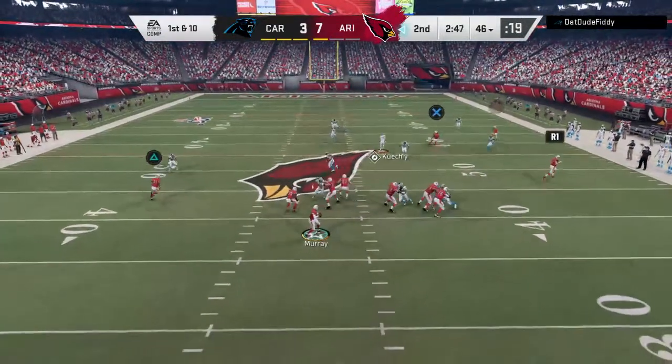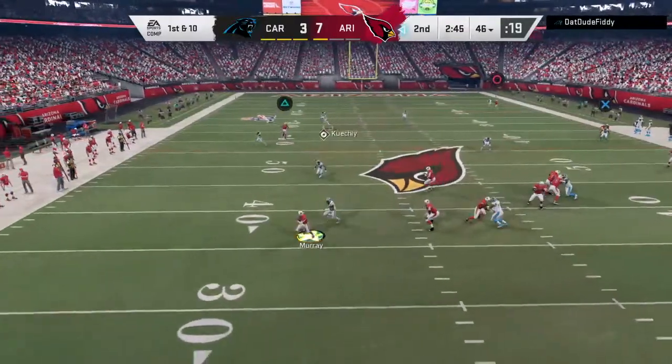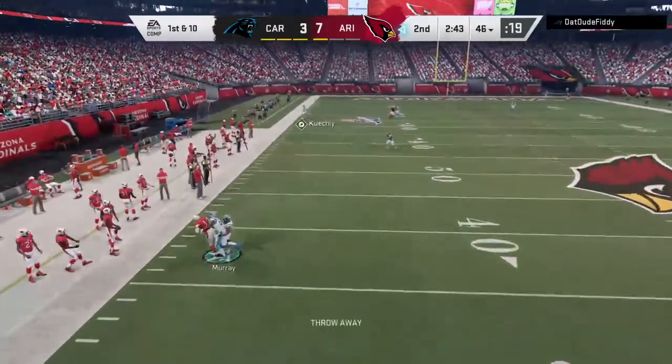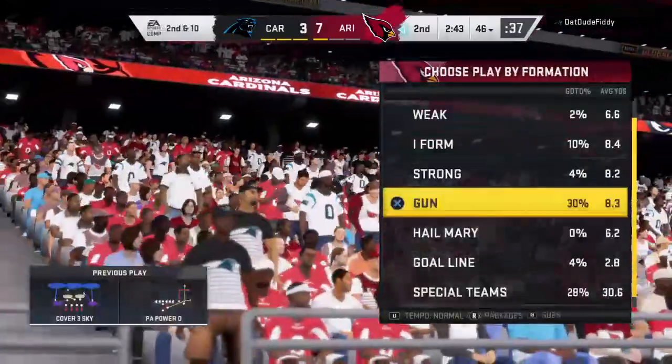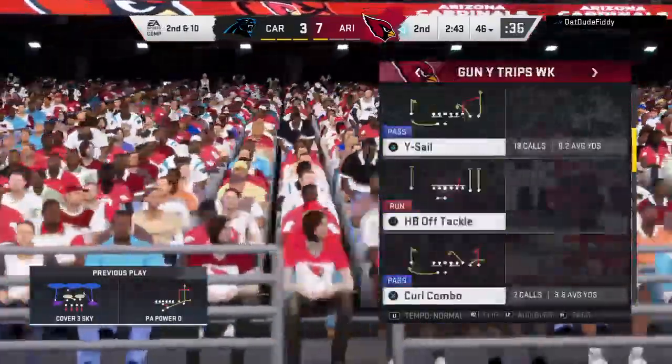Throwing on first down is Murray. Being chased out left. And he just gets rid of it. Throws it away. The wise move there. Looked like nobody open. Now second down.